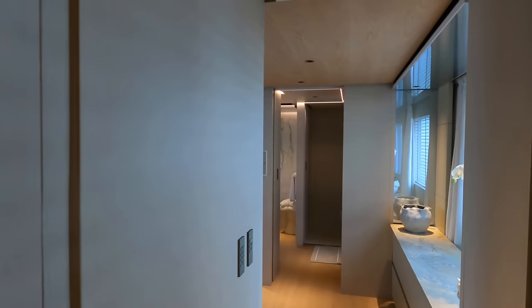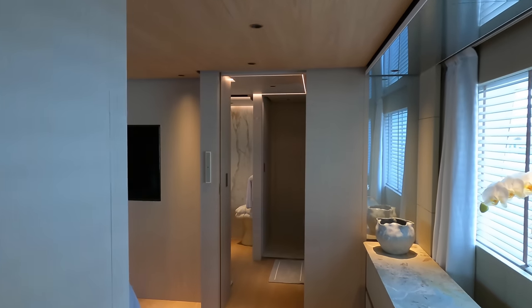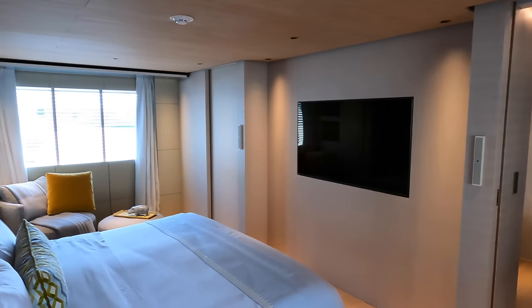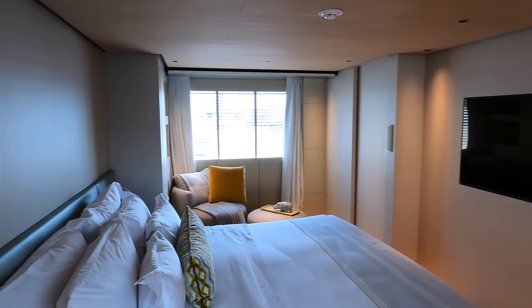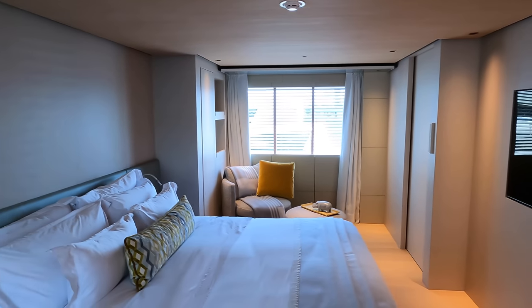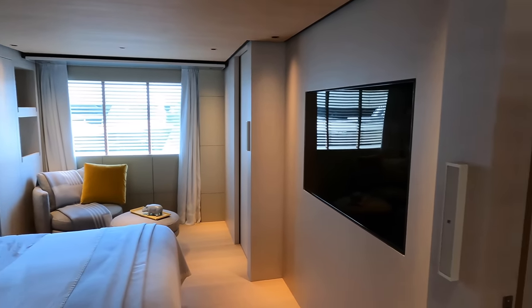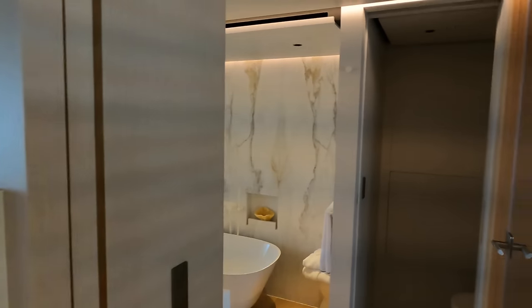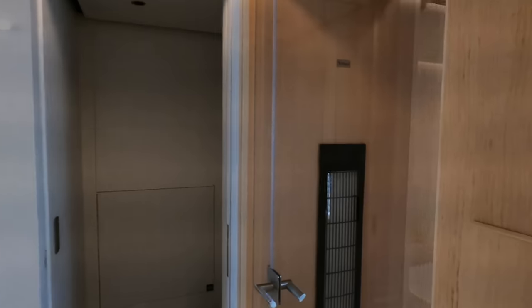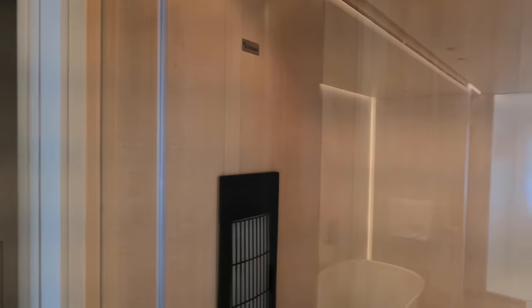Now let's head forward and I'll show you the vast full beam master suite. On the bulkhead facing the bed, we have a large flat screen TV recessed into the bulkhead. Over on the port side is a really comfortable lounging area, the perfect place to wake up and sit down with your morning coffee. But let me show you the owner's bathroom that has more of a spa feel than a bathroom on board a boat.